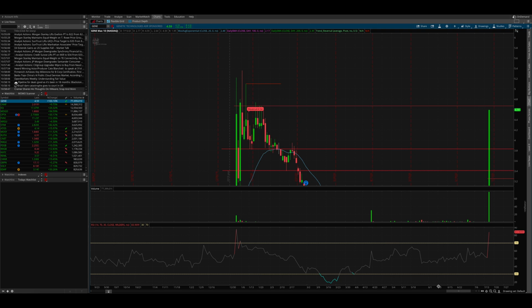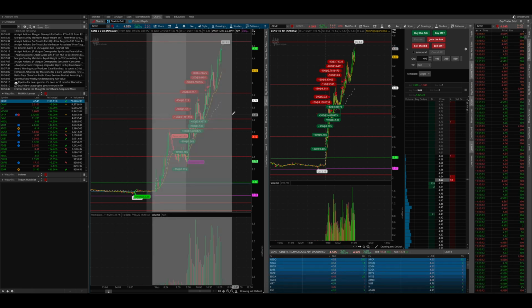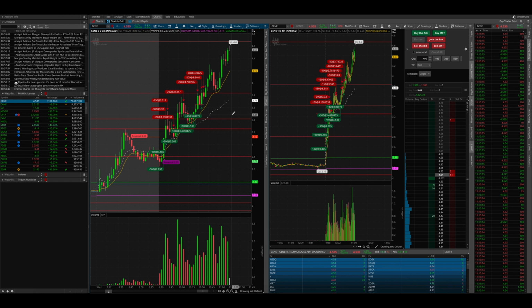So, we'll see. But for those of you guys who are trading this and are still holding, big congrats to you guys. Definitely a big win. But that's the thing I love about day trading. For every train that you miss, there's always going to be another one right around the corner. So keep your head up.